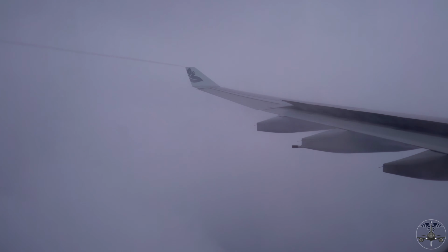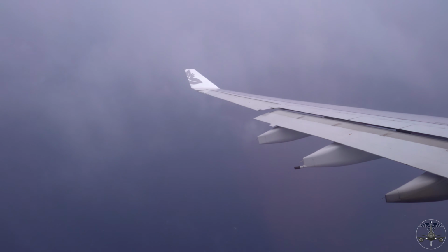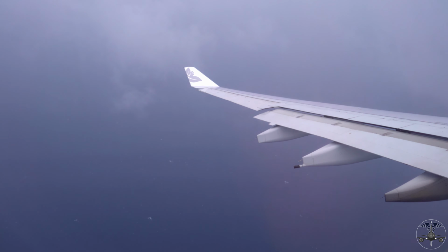Ladies and gentlemen, it's the captain. Those of you at windows can see there is low cloud cover out here, and we did not see the field in time to continue the landing. So we're going around and trying the approach again. Sorry for the inconvenience. Mahalo.